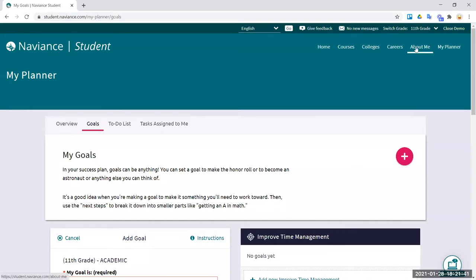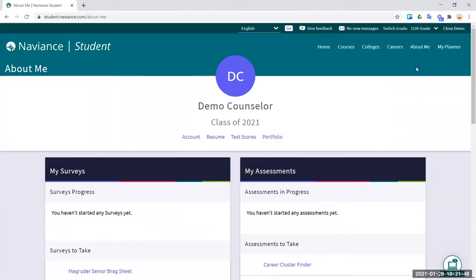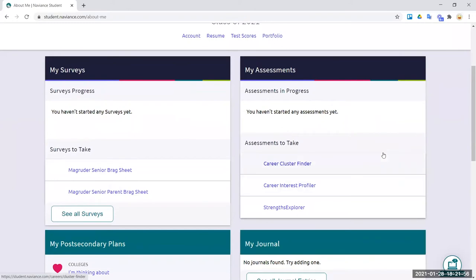The next tab here that we have is called the About Me tab. So the About Me tab is really where your students can see all of the progress that they've made so far. Under this demo account here, I can see that there are different assessments that I can take. I mentioned earlier that we call the assessments our self-discovery process, and that we have a Strengths Explorer assessment. This helps students learn about their own personal and unique strengths, and it gives suggestions for different careers.